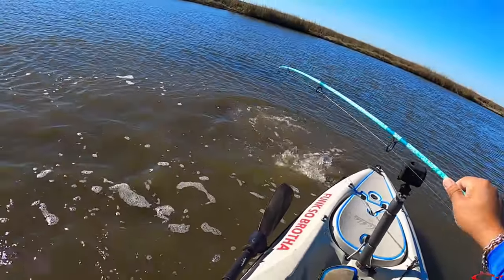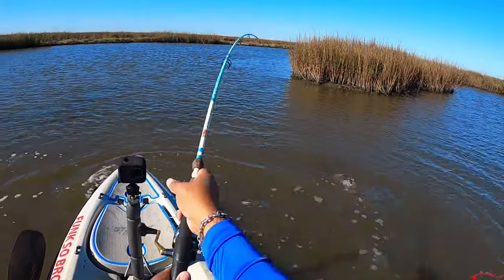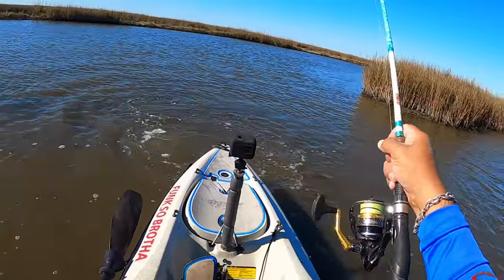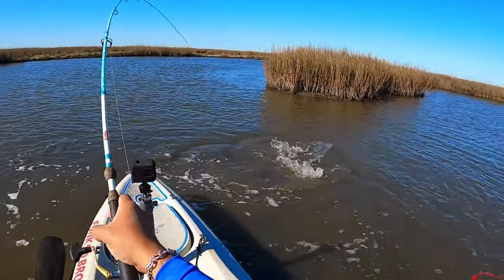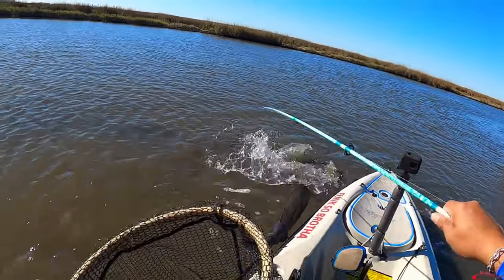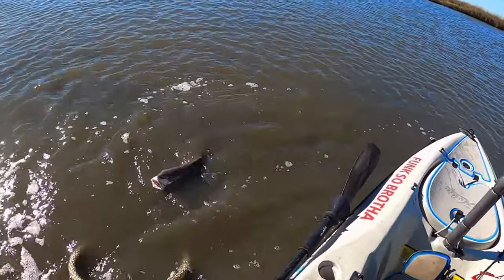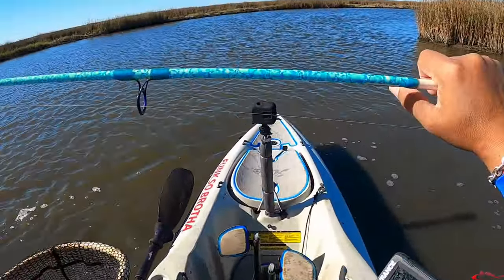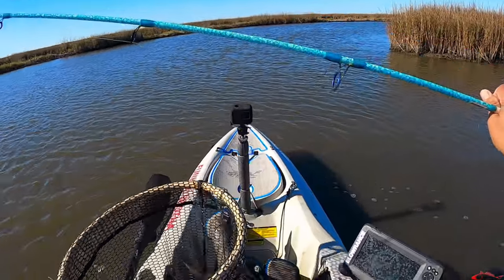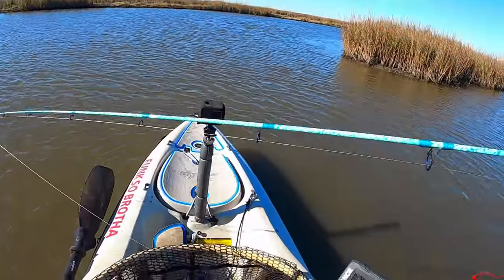Keep them in front, keep them from underneath me. He just does not want to go back this way. Come on. Come on, cut it out. You're coming no matter what. Ah, dang, this guy's heavy. All right, man, this is a nice fish.